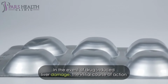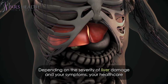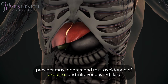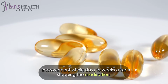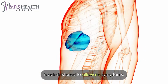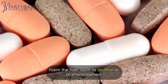Treatment. In the event of drug-induced liver damage, the initial course of action involves discontinuing the offending drug, if feasible. Depending on the severity of liver damage and your symptoms, your healthcare provider may recommend rest, avoidance of exercise, and intravenous fluid administration. Most instances of drug-induced liver injury exhibit improvement within days to weeks after stopping the medication. A full recovery typically takes 2 to 3 months, during which supportive care is administered to alleviate symptoms. Long-term management necessitates steering clear of substances that could harm the liver, such as alcohol or acetaminophen.